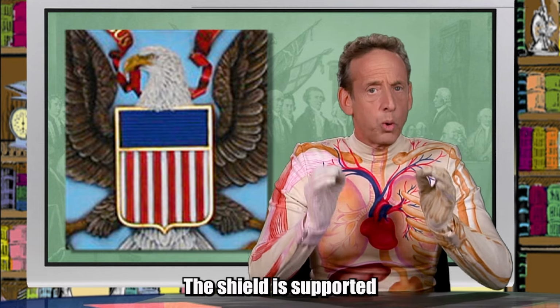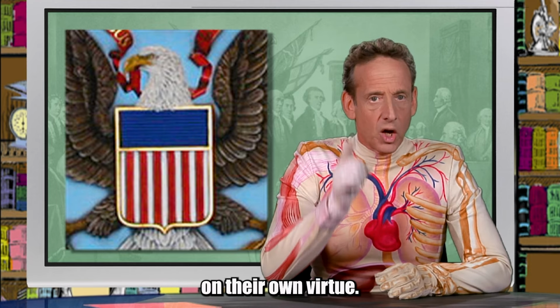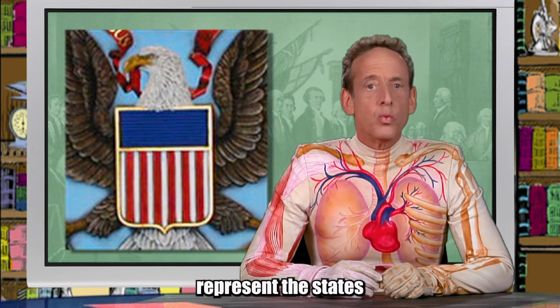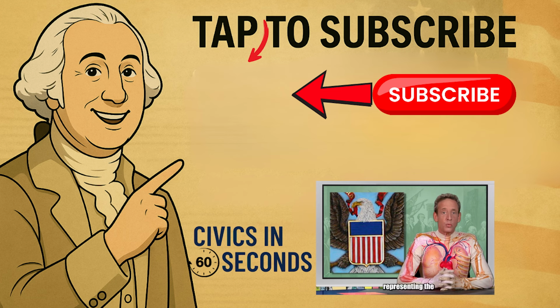The shield is supported only by the American eagle to mean that Americans should rely on their own virtue. The red and white stripes of the shield represent the states united under and supporting the blue, representing the President and Congress.